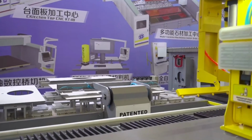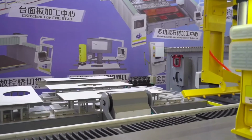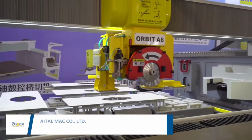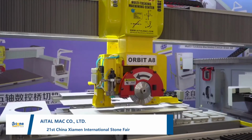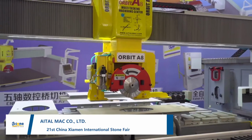The machine can then change to CNC profiling tools to produce polished edges and sinks, and also uses the 3 pads polishing system located behind the main motor to quickly polish straight edges. The finished parts will then be unloaded while the next slab will be loaded, ready for the next project.